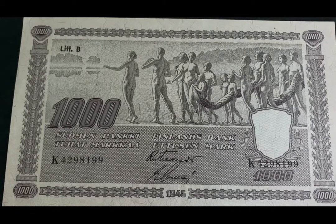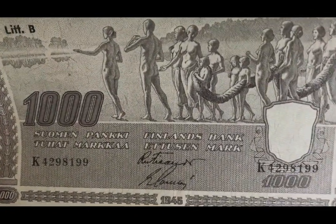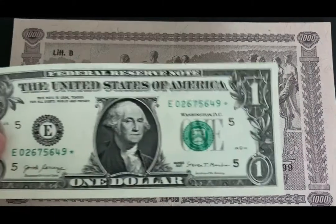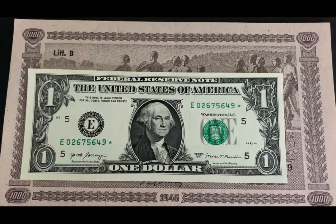Here I have a large banknote from Finland. Just recently got this in my collection. Super excited to share this with you guys. So right off the bat, I wanna show you how large this banknote is. I'm gonna put this dollar bill next to it so you can gauge the size on your own.